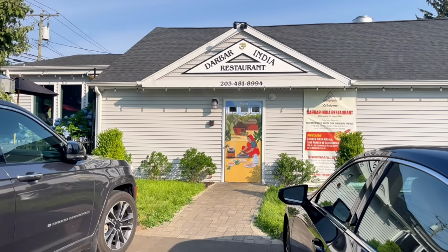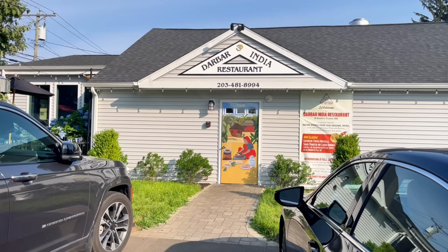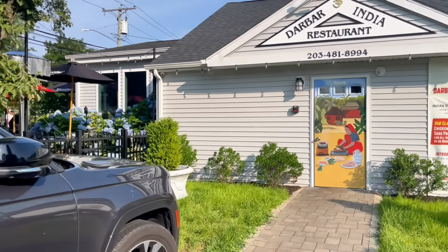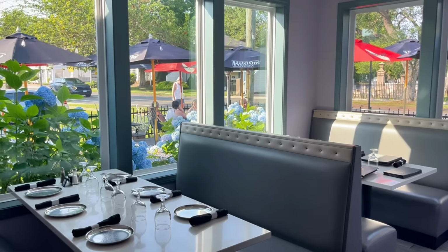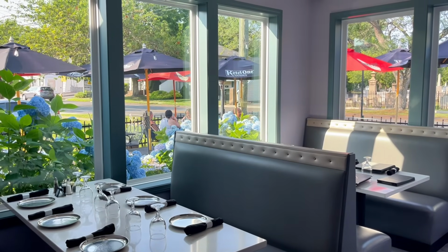This is what Darbar India looks like on the outside. This is the best restaurant ever. If you like Indian food, tell them you want it Healthy Emmie style: oil-free, no butter, no oil, no ghee. They'll know what you mean by that when you say you want it Healthy Emmie style. You may need to talk to Manju. Manju is the owner, but she is so sweet.